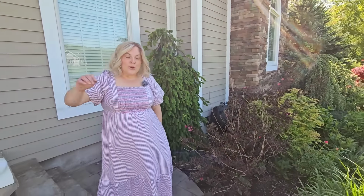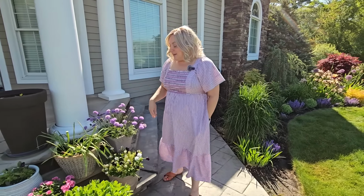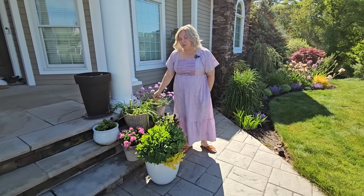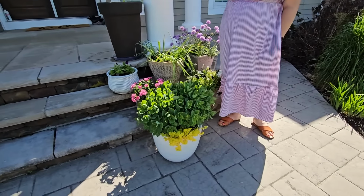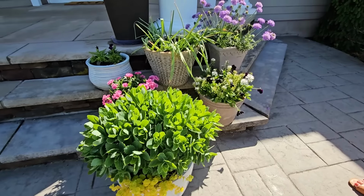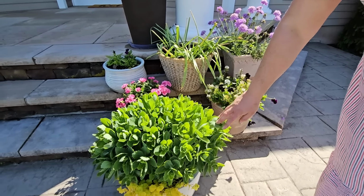Now moving over, I did have to clean up my pots that I had arranged here on the porch because the tulips and daffodils were done. I'm letting the daffodil foliage die back, and this afternoon I'm actually going to go shopping for some annuals to place in these containers so that I can update this arrangement. But in the pot in the front, I decided to use my Autumn Joy sedum, and it's looking really beautiful.